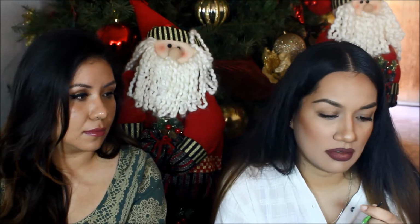Okay, and my next one, this one as well, I've been using since high school, and I never found myself using another one because I felt the need that it was not necessary at all. It's the Define-A-Brow by Maybelline in the color medium brown, which is like this. It's a brow liner. So it's like this, and if you've seen some of my makeup videos, it's so easy to apply.